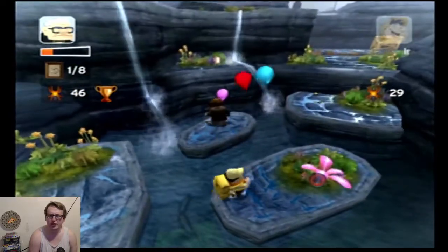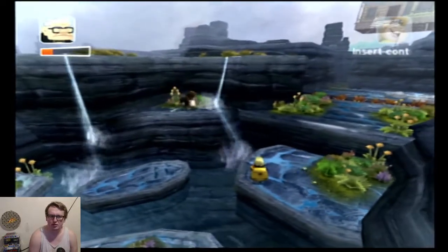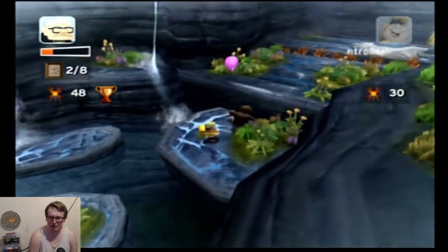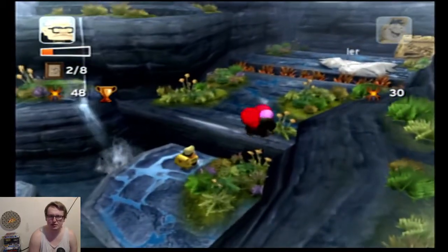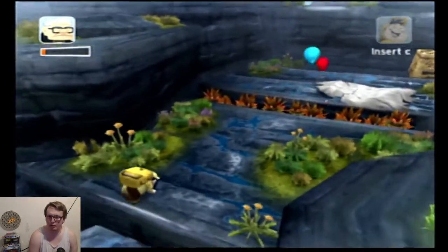Is there a picture frame up there? I'm tired. Do you actually have to hit circle to interact with it and grab it? Well, I guess that makes sense. So we have 2 of the 8 pictures, and then some of the bugs. Oh, fell right in the hole.